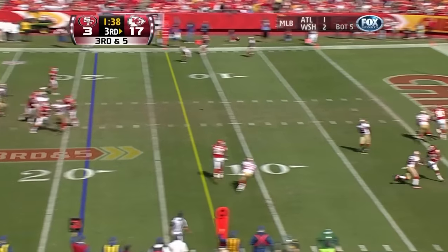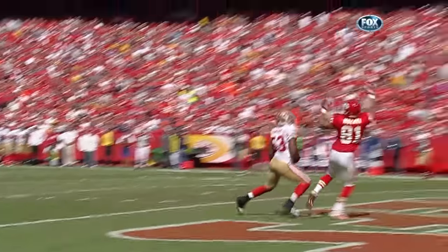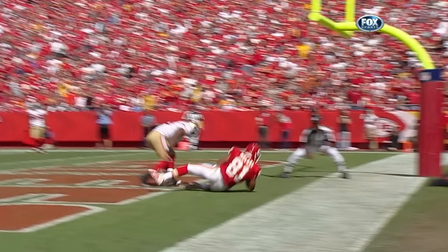Castle gets time, close to the end zone. Oh, what a grab! What a grab by Moyaki for a touchdown! Are you kidding me? Tony Gonzalez would be proud. He would absolutely be proud.